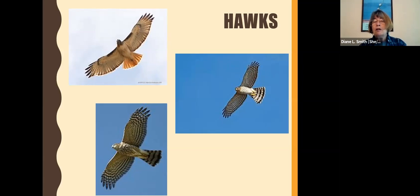So these are our 3 most commonly seen hawks. We do have several others that we see during migration, red-shouldered, rough-legged, but they're not very common. But if you should happen to see one of those, that would be exciting to see.